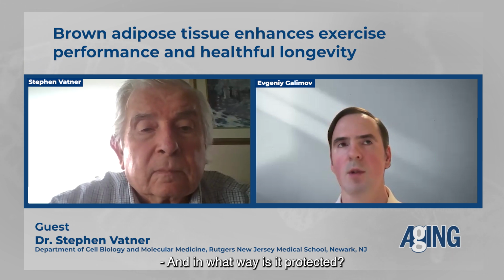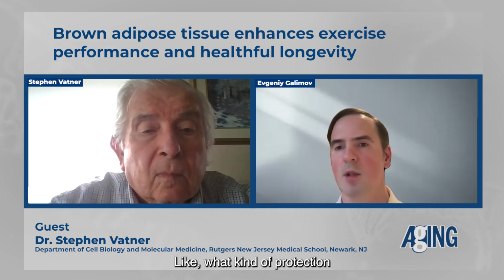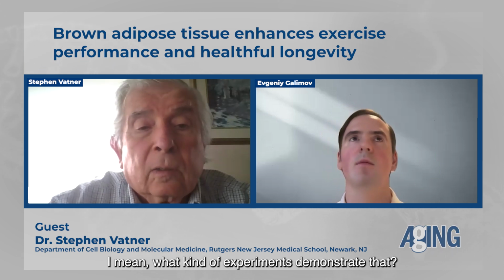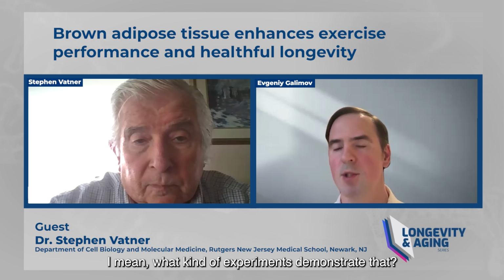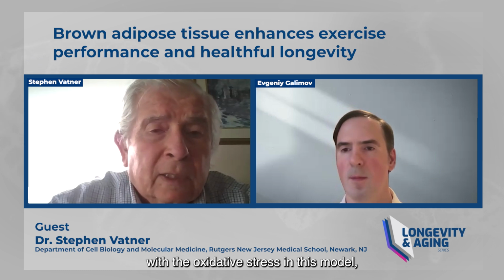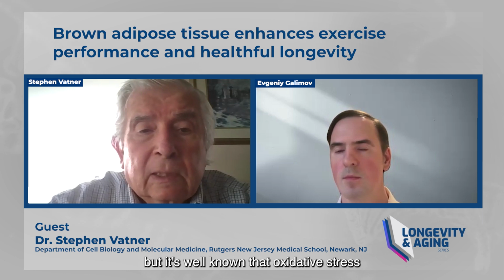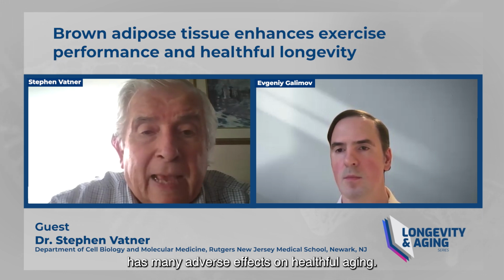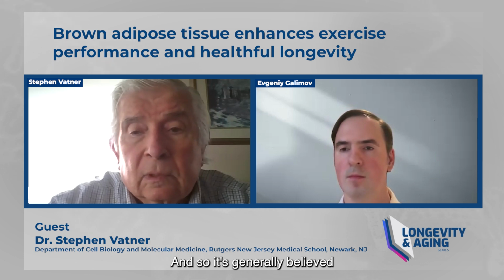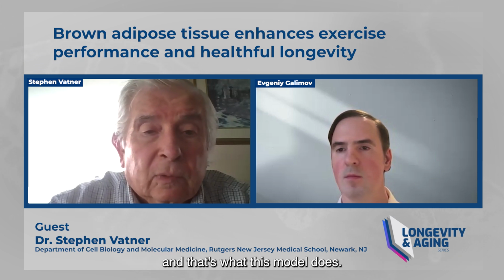And in what way is it protected? Like what kind of protection does it show, against what kind of stress? I mean, what kind of experiments demonstrate that? We haven't done too many specific experiments with oxidative stress in this model, but it's well known that oxidative stress has many adverse effects on healthful aging. And so it's generally believed that inhibiting oxidative stress would be beneficial, and that's what this model does.